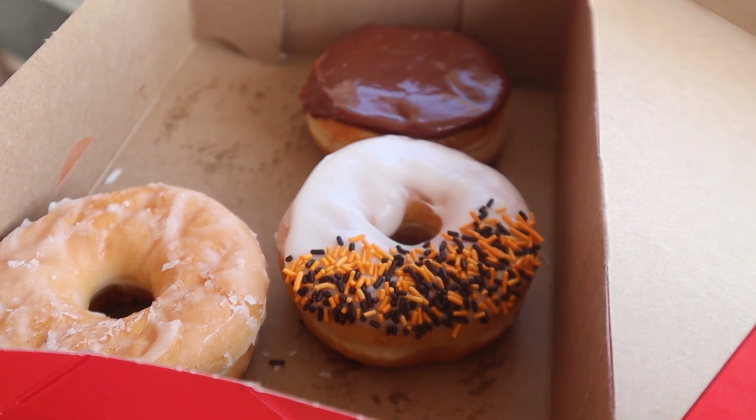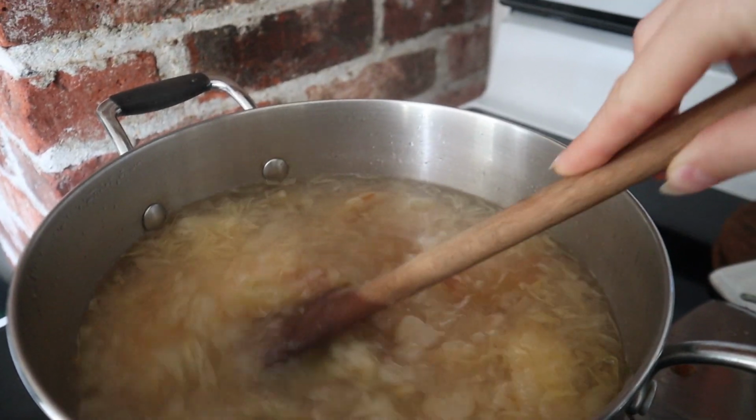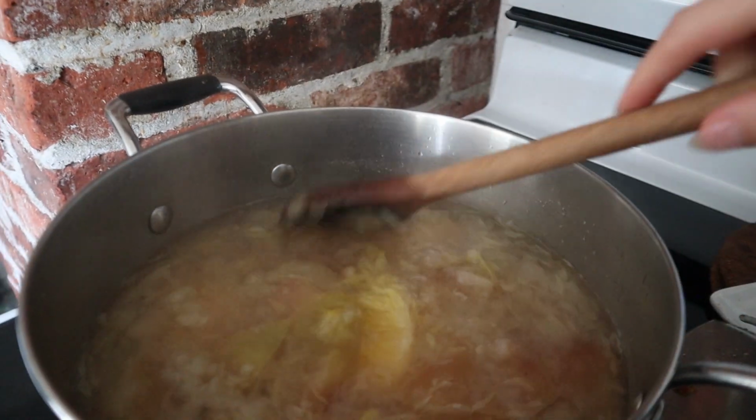And then I had an iced cap. My family brought me home an iced cap and they got some donuts, but don't you fret because your girl had some leftover apple fritter. So I was included as well because I had my little apple fritter.